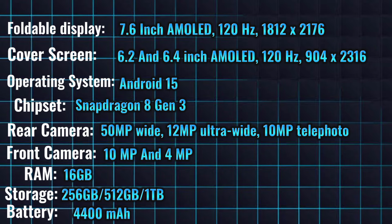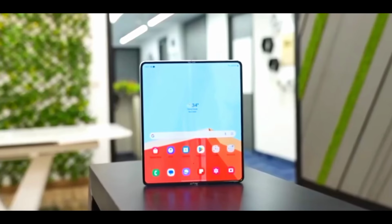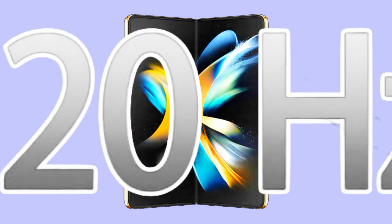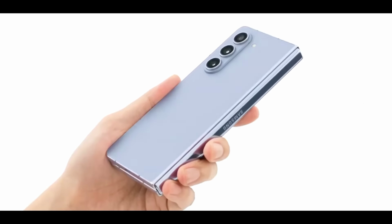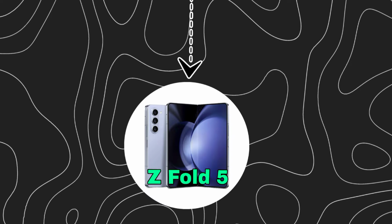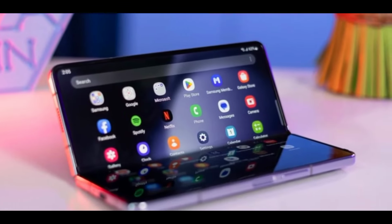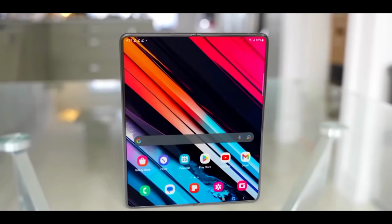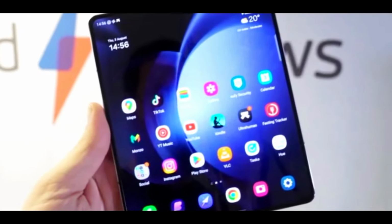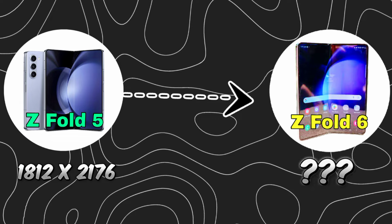Battery: 4400 mAh. So, as you can see, the Samsung Galaxy Z Fold 6 will likely feature a 7.6-inch, 120Hz foldable AMOLED screen. Those are the same specs as the Samsung Galaxy Z Fold 5, but the Z Fold 6 will at least have a brighter 2600 nit display. The Galaxy Z Fold 6's foldable display may have a higher resolution of 1812x2176 than the Galaxy Z Fold 5's, though we're not sure what the exact resolution will be.